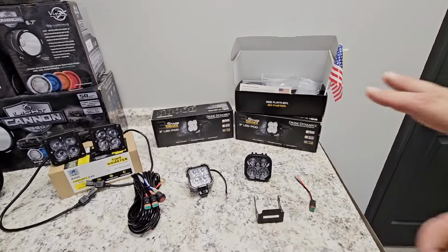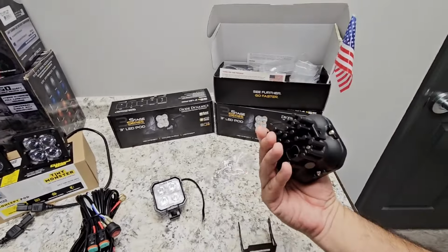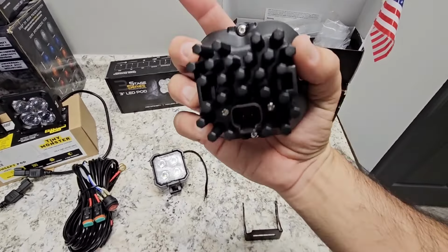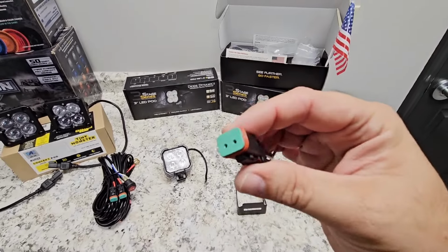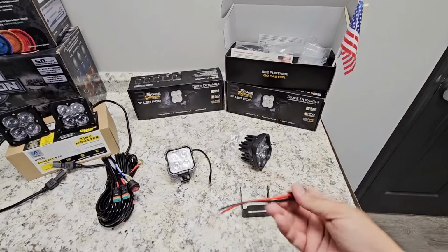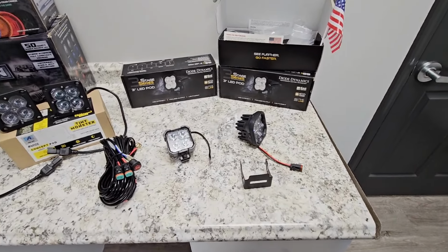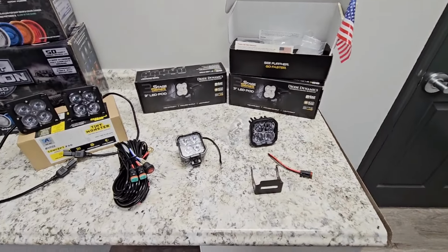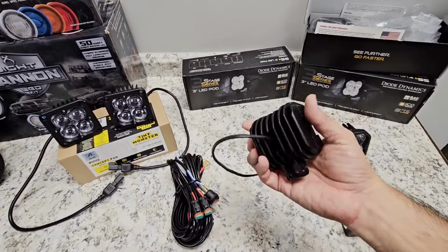Big fan of what they're doing with their design and engineering, and honestly, this is probably going to be the light that I go with. I love the fact that you can see they have high-end Bosch style connectors here on the back. They give you a really good watertight connection. And then this is where you would splice it into your wiring going to it, or you can get a relay harness, which would also provide you upped power if you need it from a switch. Now next to it, we have these Technique lights. These are really cool.